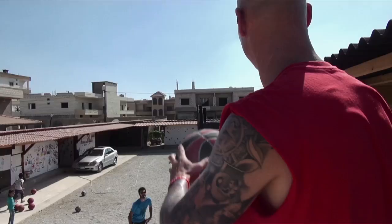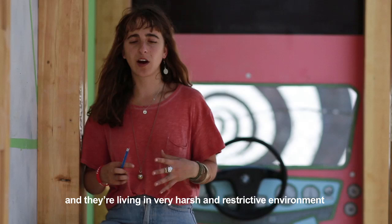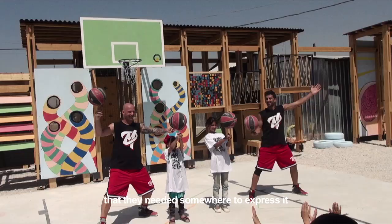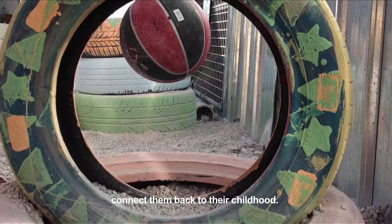Most of these children have just fled the war and they live in really harsh and restrictive environments that don't allow them to express themselves and just be children. Before the playground was built, what we observed is that they would fight a lot on the gravel because they had all this trapped energy that they needed somewhere to express. So this playground is really going to connect them back to their childhood.